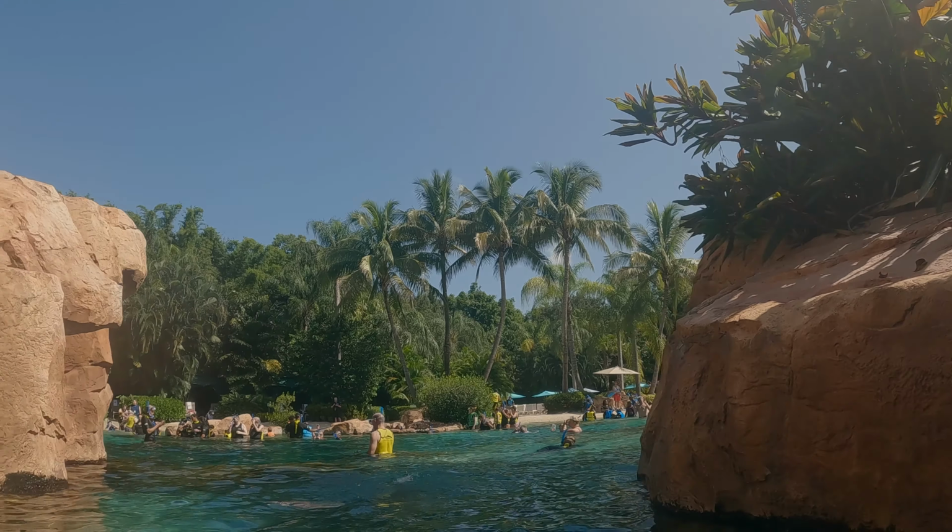What did you think about the snorkeling? I loved it. It was a lot of fun. It actually feels like you are in an actual ocean. Just all the reefs they have, and the fish. It's so pretty. And the stingrays, that was really fun.